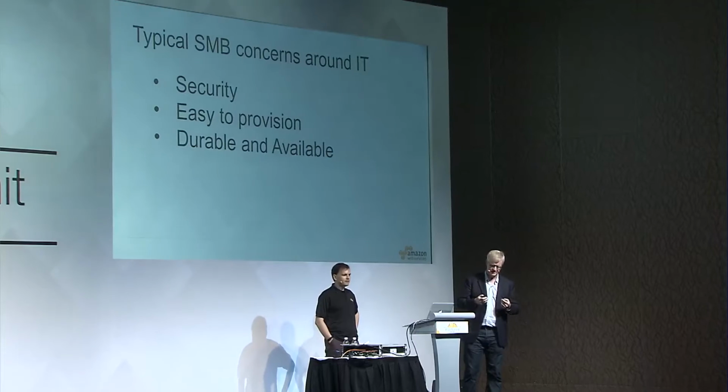And what things are you concerned about when you're running these things? Well, you're probably concerned about things like security. And how easy is it for me to provision? I'm a small to medium business owner. I want to spend my time looking after my customers. I don't want to spend my time looking after servers or IT. And is it going to be durable and available? Is my data safe? Is it secure? Is it going to be there when I need it?